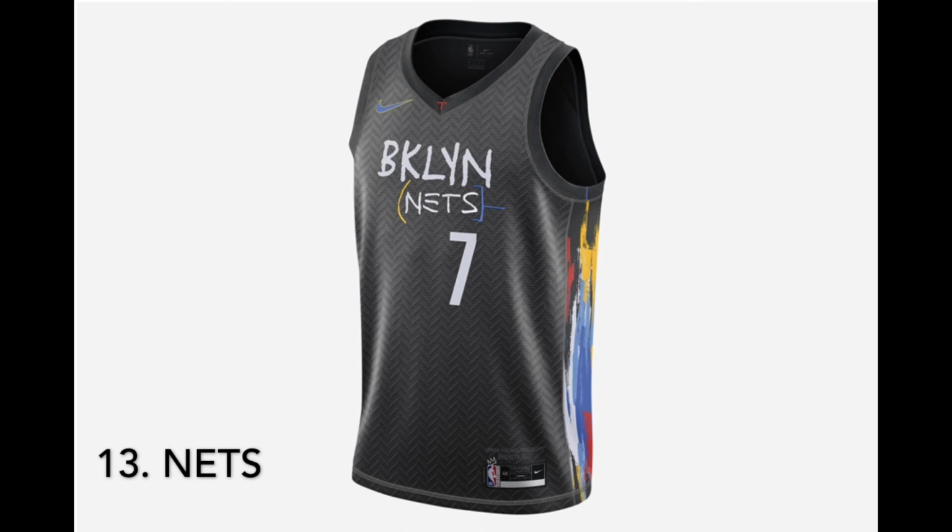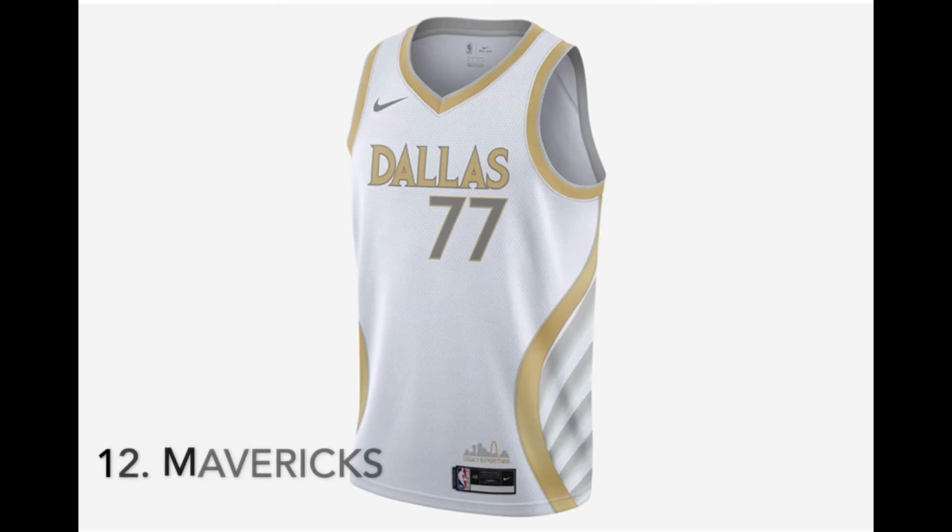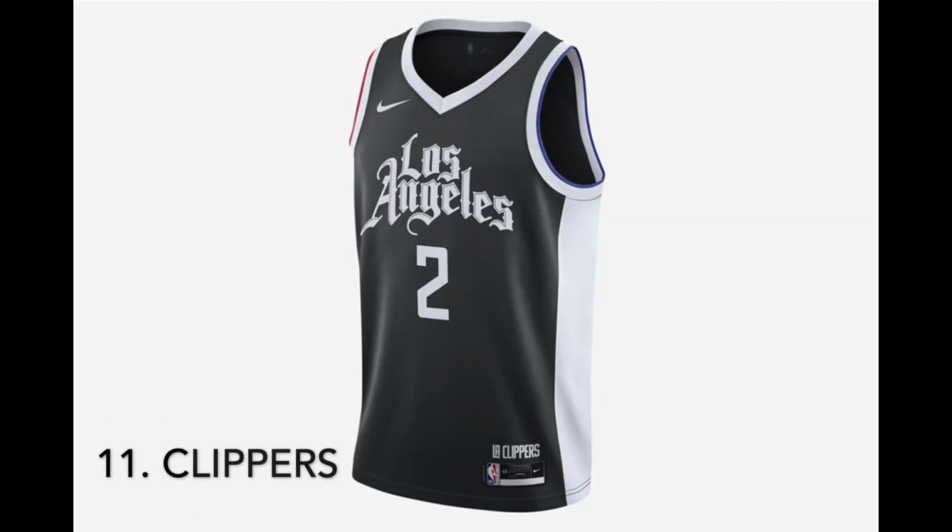And the abbreviation, why can't they just write out Brooklyn instead of BKLYN? I don't hate this one, but just like some of the other ones, there's no logo. I think a logo of the Maverick would be cooler. I get it and I like it alright, but it isn't the Clippers to me. The Clippers don't have this image.